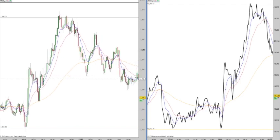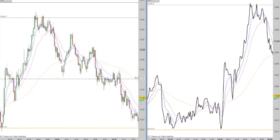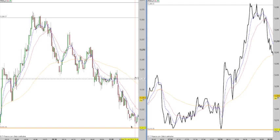And indeed, the market then did go down. In fact, it went down to just above yesterday's close once again. And that was the end of the trading morning for me.